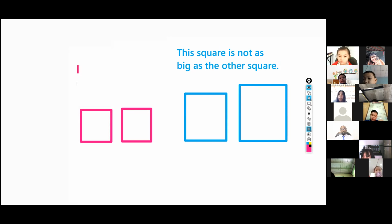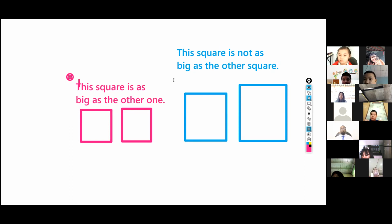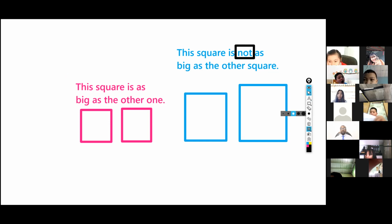All right, so it can be used in a negative way or it can be positive. So this one right here would be negative when we say not. So this square, let's put an arrow here, this square is not as big as the other square. This is the negative usage of it. Over here we're using it in a positive way. This square is as big as the other one. So it can be positive or negative, depending on using not. Okay? Ms. Tangwa, do they understand?